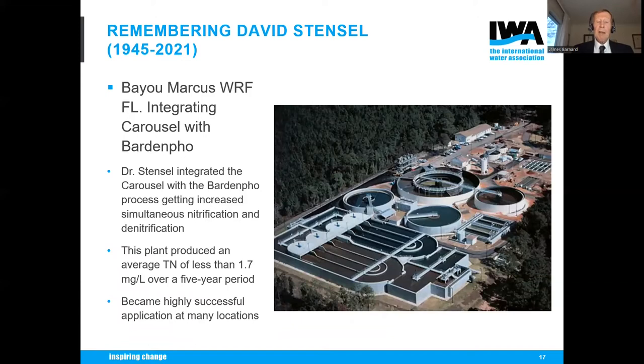AMCO also had the license for the carousel plant, and Dave successfully married the Bardenpho and the carousel to form what you see in this slide here, and with extremely good results in terms of nitrogen removal. The simultaneous nitrification-denitrification that was taking place in the carousel was augmented by the anoxic zones. And this plant here on the right-hand side produced effluent total nitrogen of less than 1.7 milligrams per liter over a five-year period. Another one of Stensel's legacies.